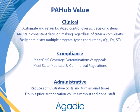And what that leads to is the ability for a health plan to more than almost double their prior authorization volume without having to add additional staff. So that gives the health plan the ability to grow without having to worry about the human cost of that growth.